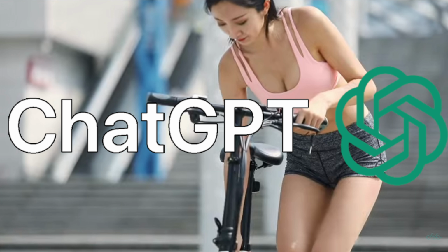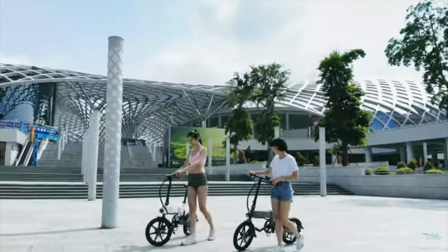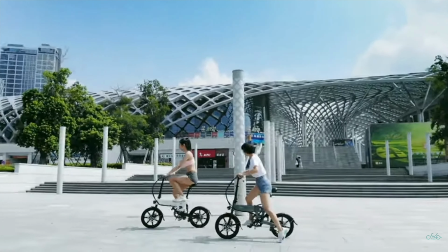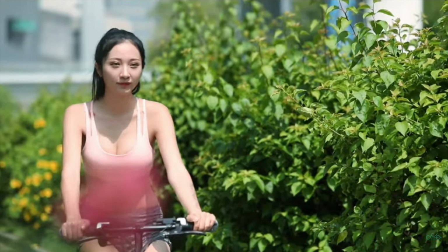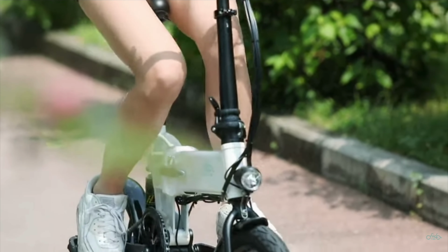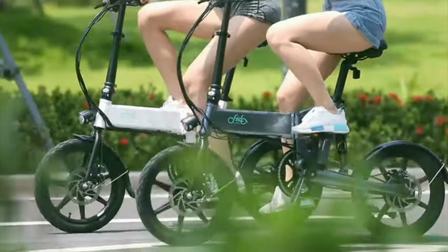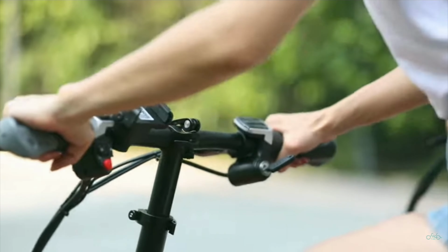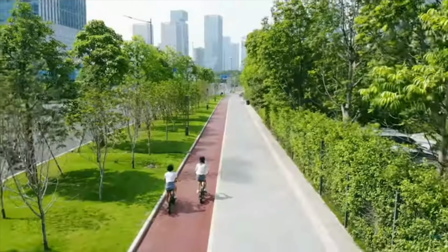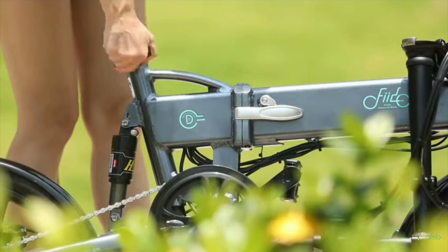The manufacturer states 60 kilometers. The bike also comes with a Shimano 6-speed transmission system, making it easier to navigate different terrains. And just like the Swagtron EB5, the Fiido D2S is designed to fold up for easy storage and transportation. The e-bike comes 99% pre-assembled. All you have to do is insert the saddle, adjust the steering column, and you're ready to go. And props to Fiido for making a highly educational video.